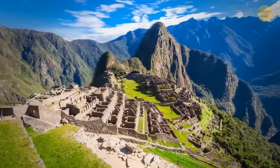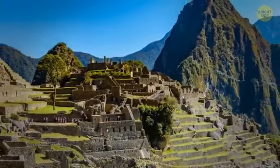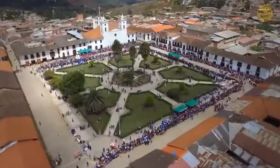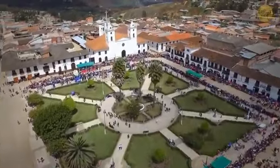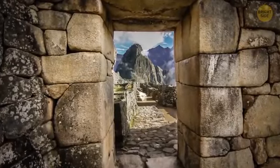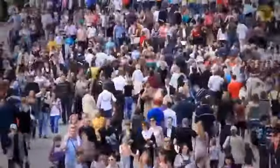The city is located at over 7,000 feet above sea level, and no one knows how the Incas built such a sophisticated village. That's why the site attracts around 440,000 visitors every single year. But since regulation is not so strict, the site is also slowly deteriorating. Machu Picchu may be the victim of something known as over-tourism.